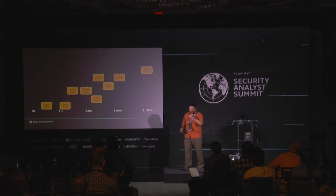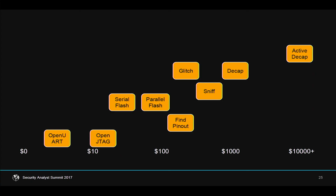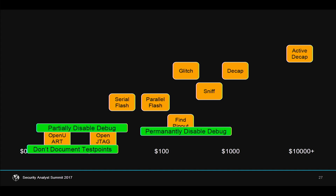So if we quickly cross all this data together, you see I plotted a handful of typical attacks I picked out on a logarithmic price chart, right? Don't document our test points. That makes the cheap attacks more expensive, right? It's going to cost us $100 because you decided not to just write UART on the pin. That's a pretty good deal. If we disable a debug port, right? If we partially disable it, we just need to figure out how to re-enable it. We can still find those pinouts. But if we permanently disable it, like we've cut off UART and JTAG, we don't have the ability to touch those things or interact with the system that way.